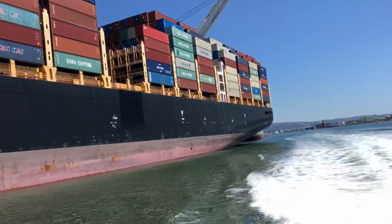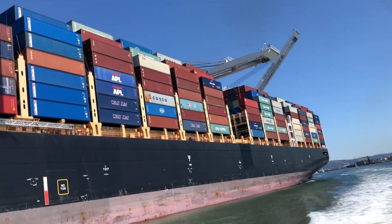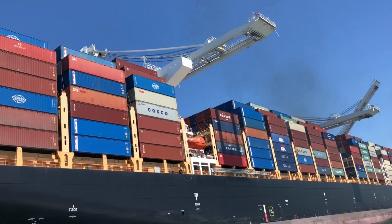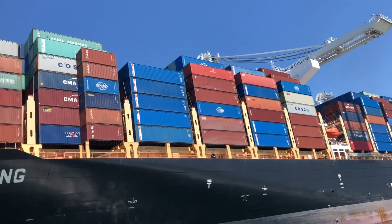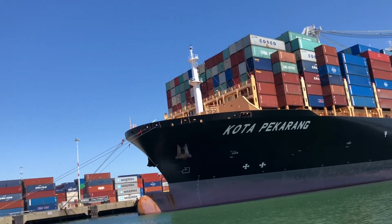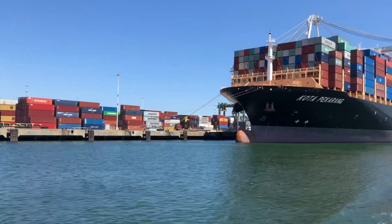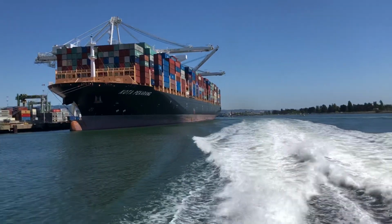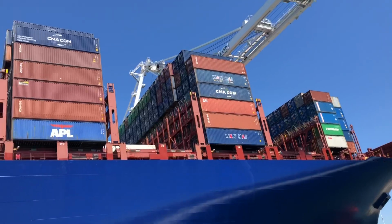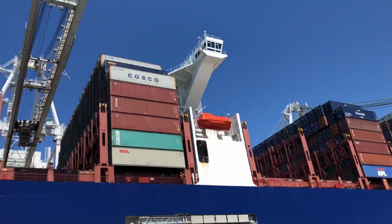Containers. That also must be a very big ship. Not only one ship bringing containers, there is a lot of them. Imagine how many containers there are.